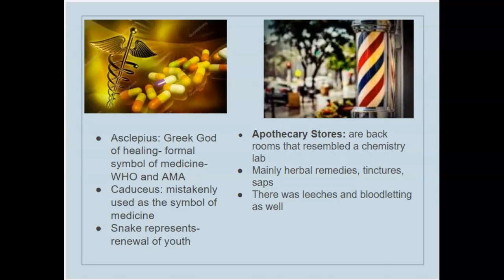So then in the 11th and 12th centuries, physicians were often used as the pharmacists and chemists. So they were the ones that were mixing and creating medications for people, but really only the wealthy could afford them. So none of the poor could go to a physician. So what they did is they would have shops, and they became apothecary stores is what they called them. And in the back was a room that resembled a chemistry lab, and the people that were not as wealthy, the common folk, would go back there and buy medication from uneducated non-physicians at a price they could afford.